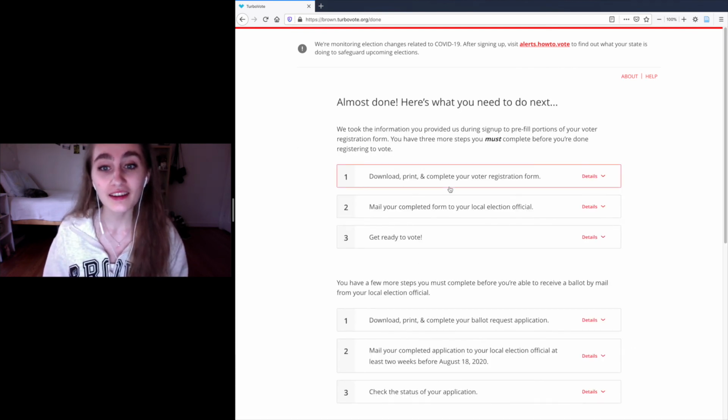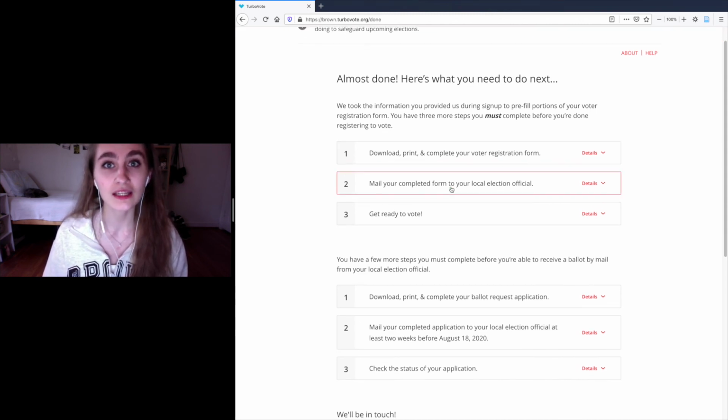TurboVote will then let you know your next steps. Just because you've registered to vote doesn't mean you are through with the process. If you'd like to continue and register for a mail ballot, be sure to do so. But you can also just make sure then to complete your forms and mail those in so you can register and vote in your state's primaries and general election.